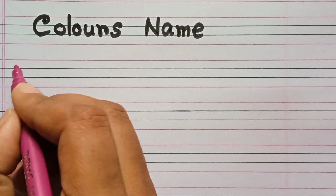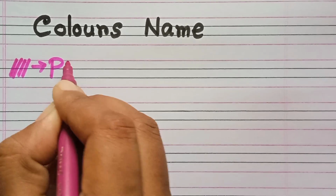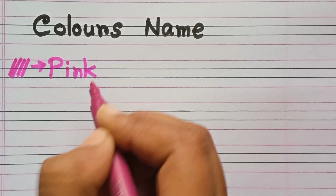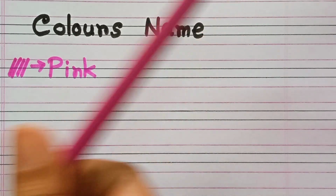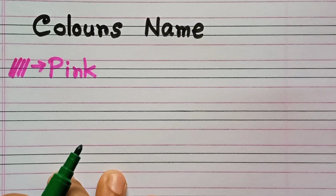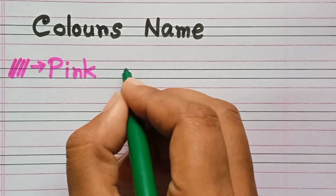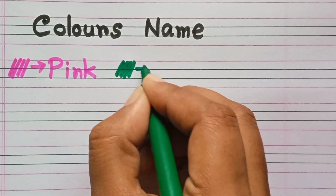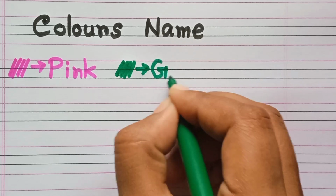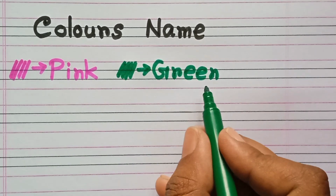Pink, P-I-N-K, pink color. This is pink color. Green, this is green color, G-R-E-E-N, green color, green.